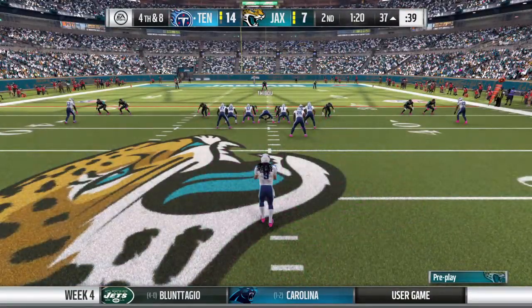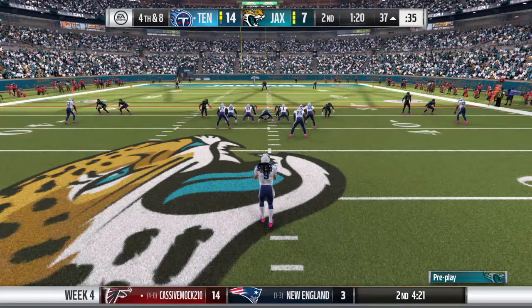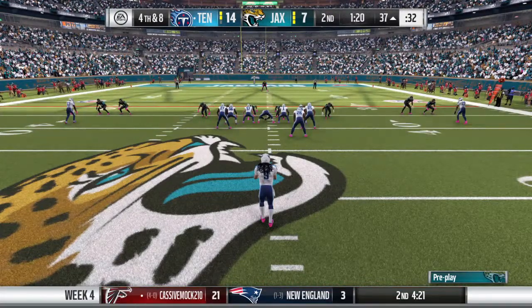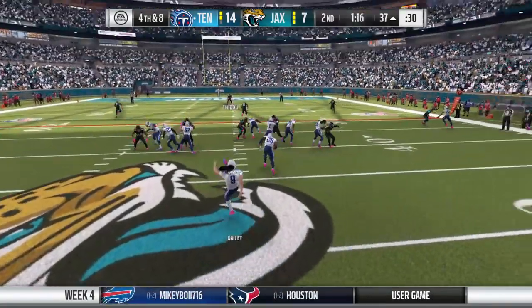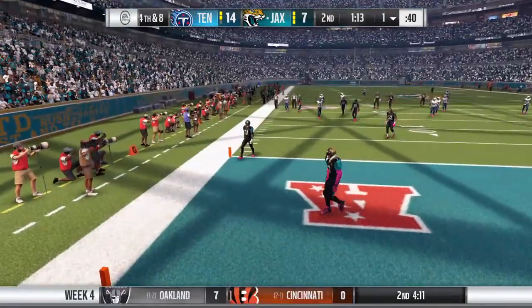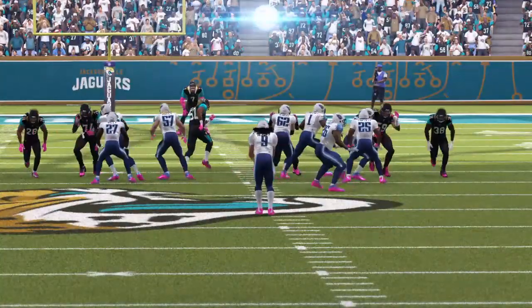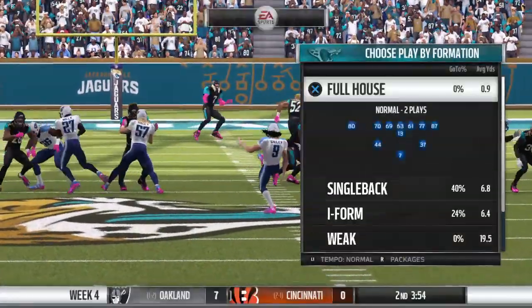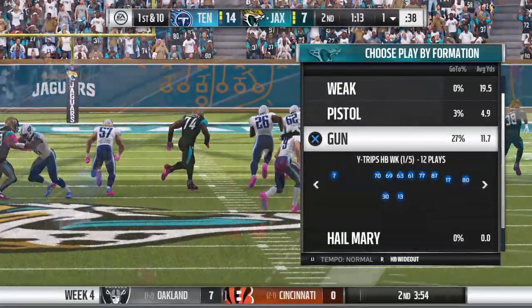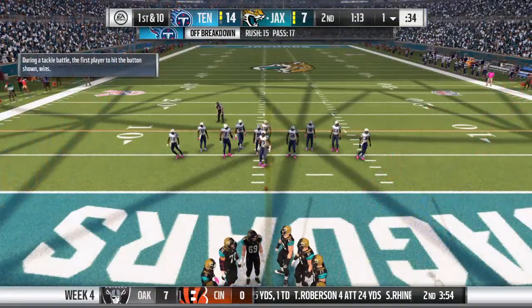On now is the Titans punter, as he should be able to pin him back deep here with his first punt. And no return possible here as they angle this one out of bounds. And now out come the Jags.